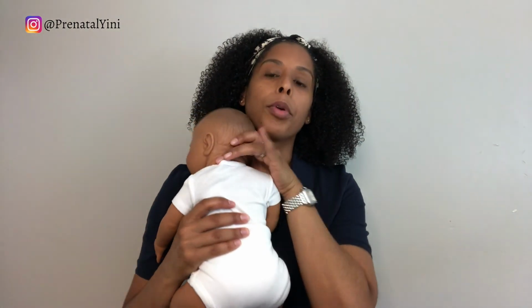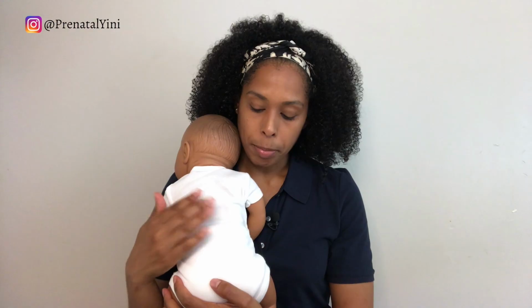Now halfway through the feeding, you want to give baby a break and burp baby. And then after you burp baby, you want to switch sides, okay? This allows for stimulation and for eye muscle development for baby, all right? So make sure that you give baby the opportunity to bottle feed on both sides.